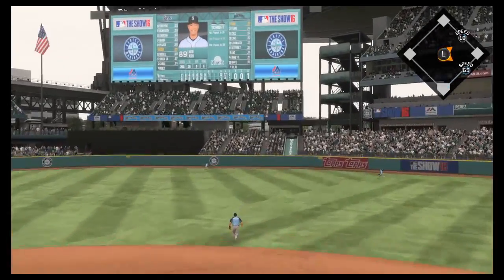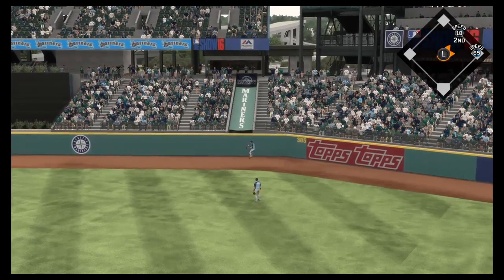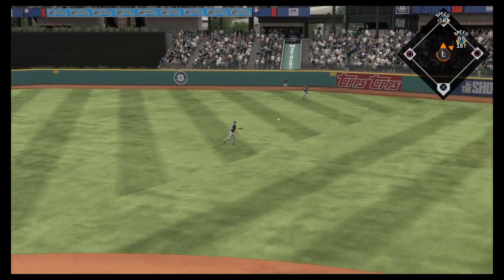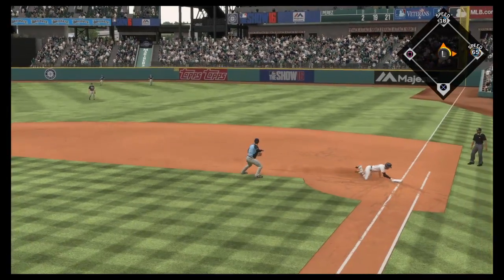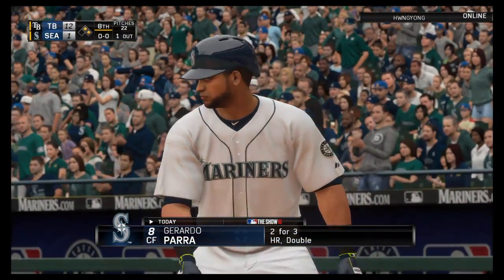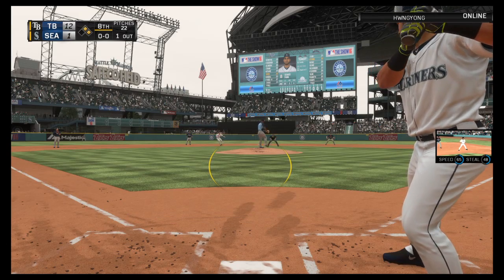High and deep to right center field. Souza going back, but he can't get to this one. It's off the wall. Thought about going for second, but instead now they've got him in a pickle. Gerardo Parra gets another shot, and if you remember, he hit a round tripper back in the fourth.